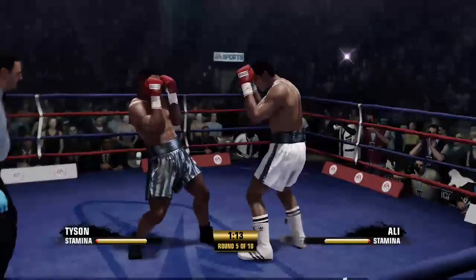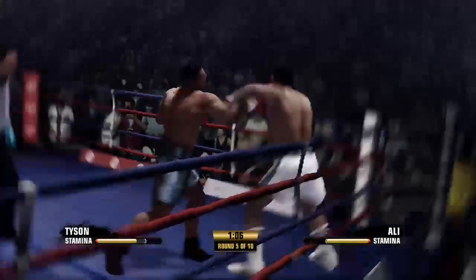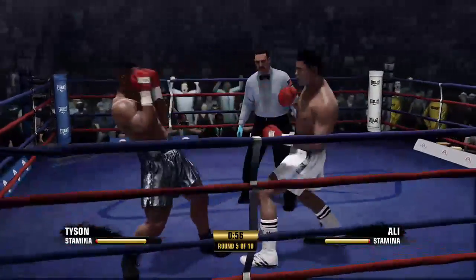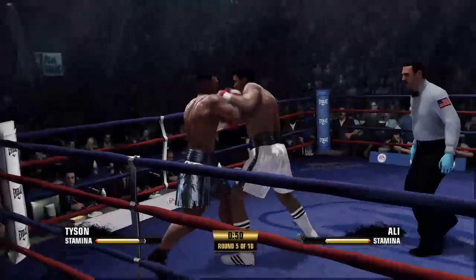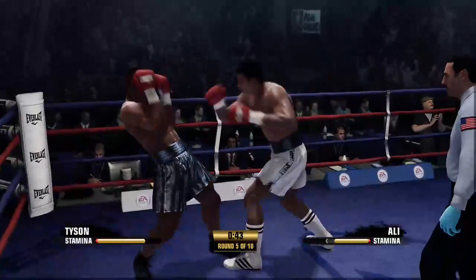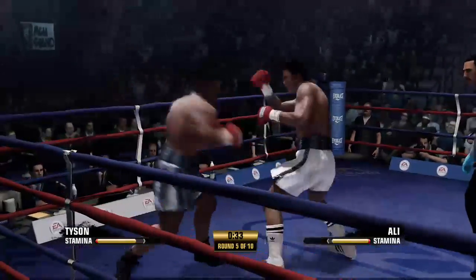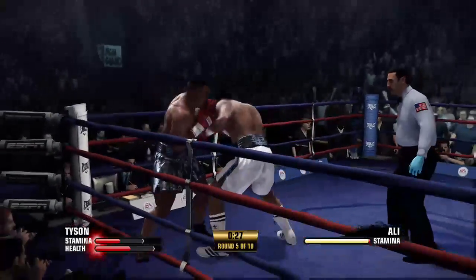Move your head, move your head. And you see what he can do when he sends that right to the head. Wow, what a right hand from Muhammad Ali. He missed with that headshot. Oh, what a power punch by Muhammad Ali. Oh, that uppercut got him badly.